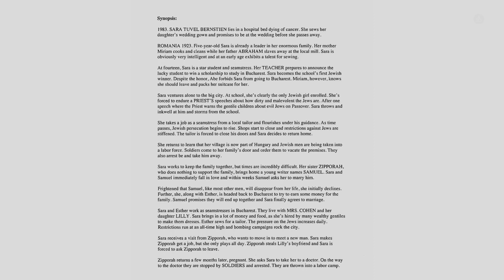She lies in a hospital bed dying of cancer. She sews her daughter's wedding gown and promises to be at the wedding before she passes away. Now we flash back to Romania, 1923. Notice how this is written. It's in the present tense, so I, as a reader, can watch what's happening in the scene.